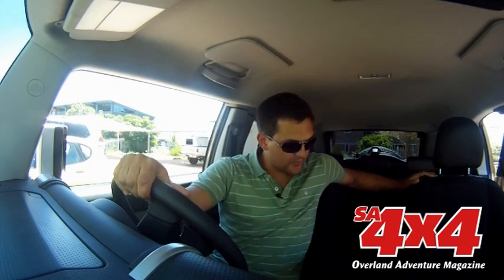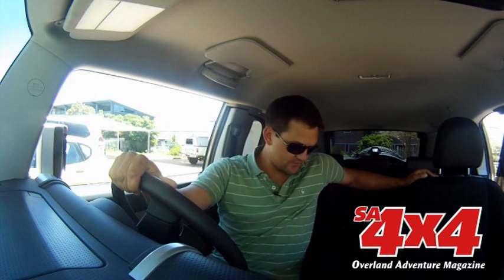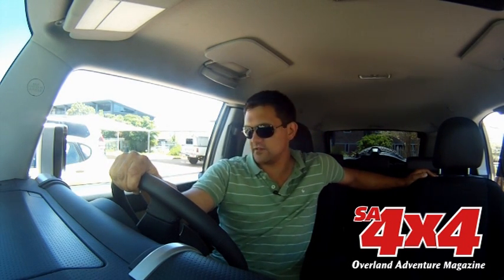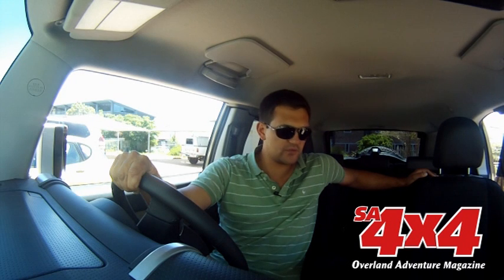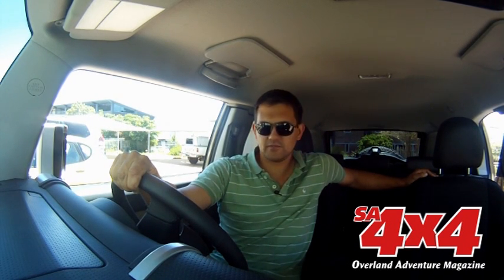There's also no carpeting. In this model there's no carpeting. It's all rubber mats, which is, in my opinion, quite a nice feature. Obviously it looks a bit sparse and utilitarian, especially for a 450,000 rand vehicle, but it's easy to clean and you're not going to get any stains.